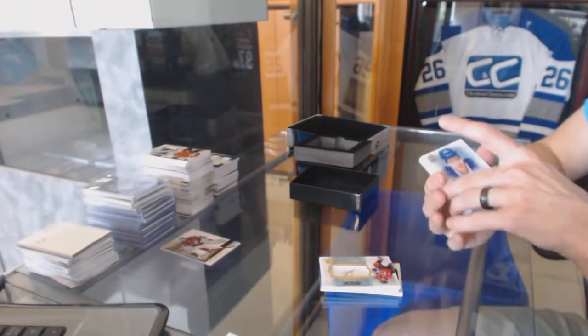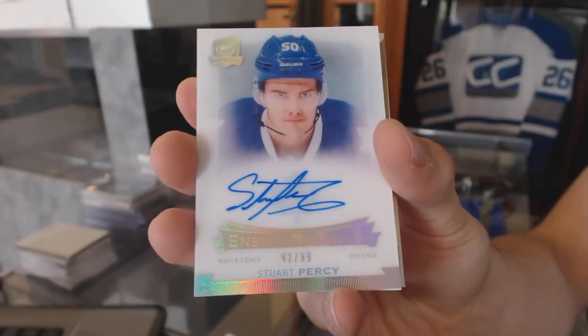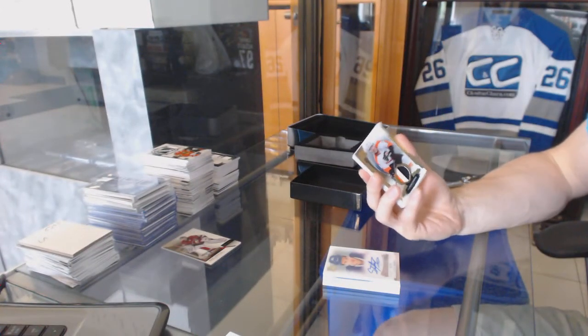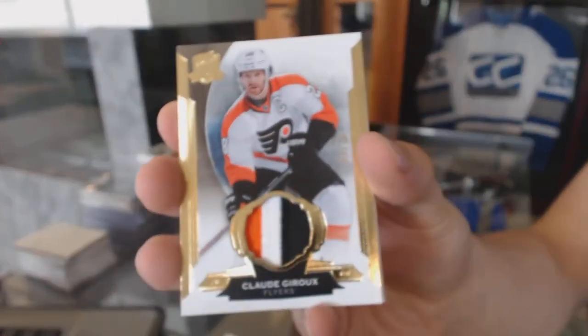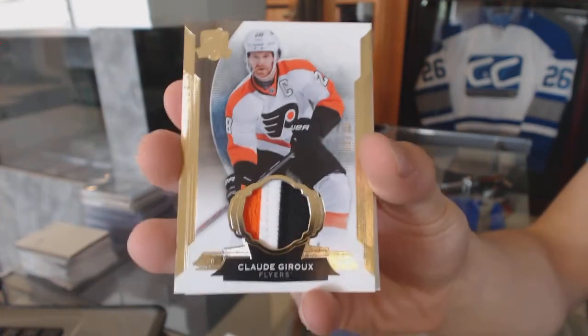We've got an enshrinement autograph, number 92 of 99 for the Toronto Maple Leafs, Stuart Percy. We've got a three-color base patch, numbered 8 of 10 for the Philadelphia Flyers, Claude Giroux. 8 of 10 for the Flyers, Claude Giroux.